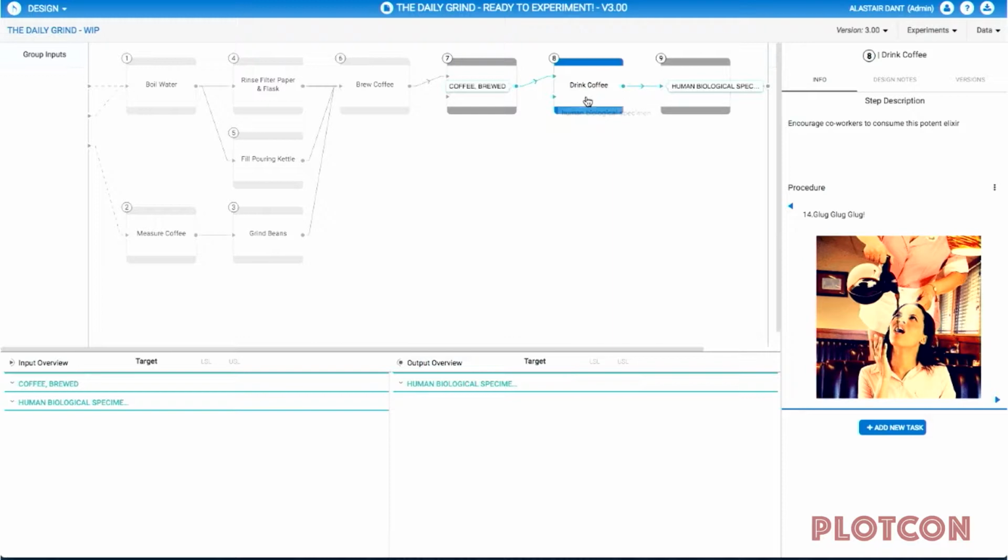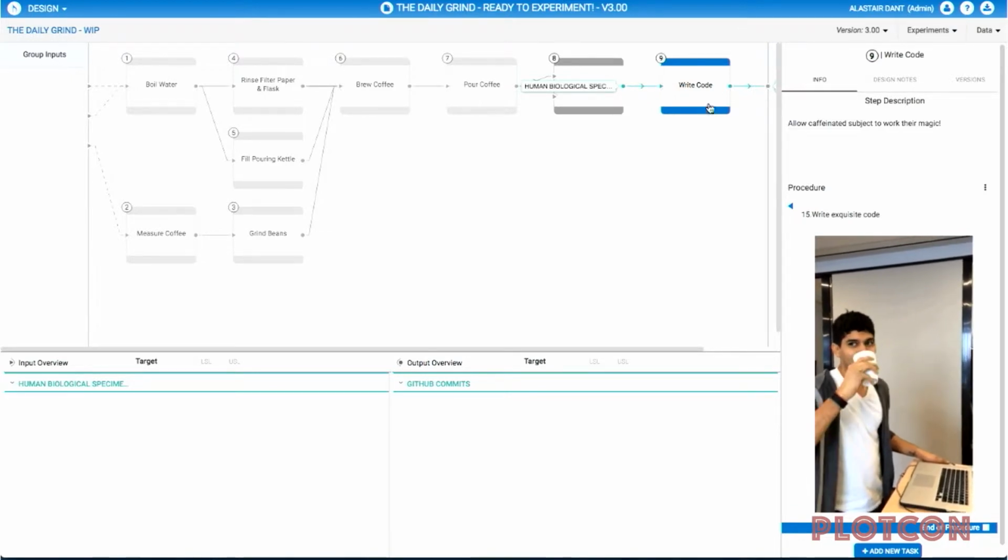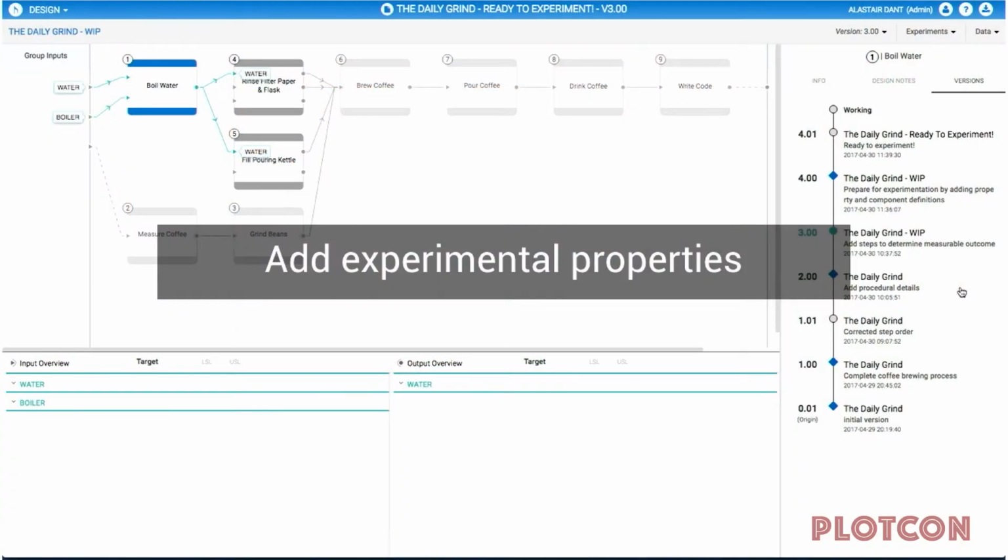And then finally, we're going to see how much code they wrote as a result of drinking that coffee. So we're going to have a human subject on the input side and GitHub commits on the output side. What we're ultimately gearing up for is being able to experiment with all of these different parameters that we've now got an idea of across the experiment. So we better tell the model about what those parameters could be, and we do that in the form of properties.